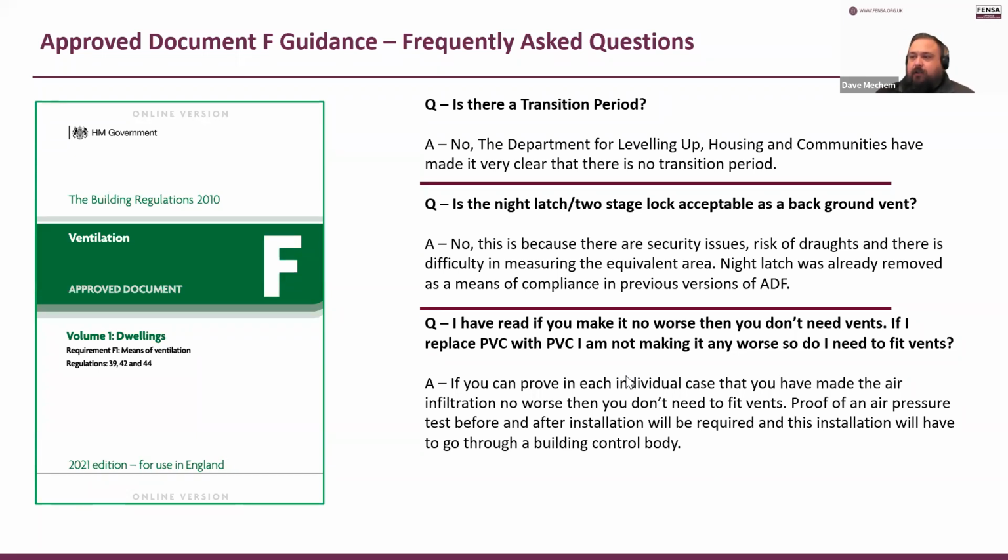Prove it. The only proof that is acceptable to the department is proof of an air pressure test beforehand and afterwards. And in all reality, we can't really see many people doing that because it's not a guarantee either. So if you can go to the expense and time and effort of doing an air pressure test before your installation and then after, and can prove that there has been no change to the air infiltration, and that it's not lowered the air infiltration, so it's not made it more airtight, then yeah, you don't need the vents. But it's an air pressure test before and after. It's not an easy thing to do. Not in an existing building anyway, currently.